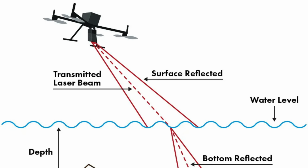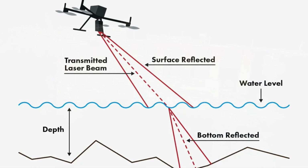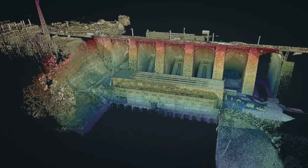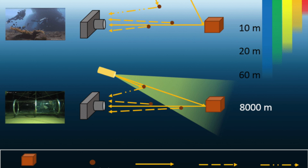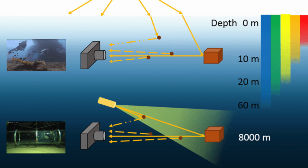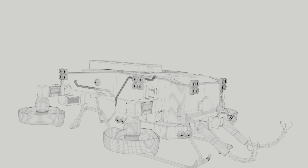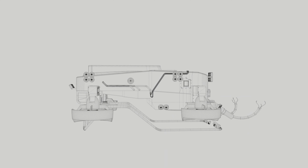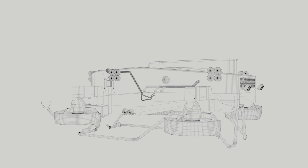LiDAR is beamed from aircraft, penetrating the waves and the land as well to reveal structures and anomalies beneath. Imaging technologies are able to find patterns and structures in what otherwise look like digital noise, and remote-controlled vehicles are being used to bring light and measuring tools to dark places, and even sometimes return with samples.